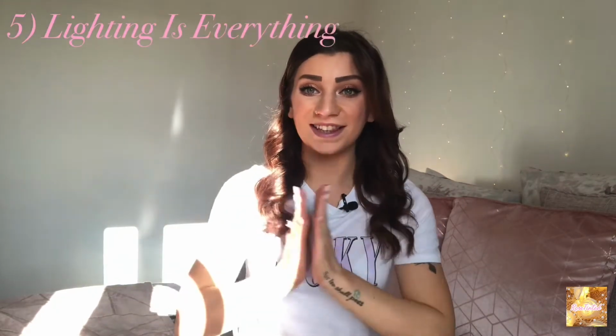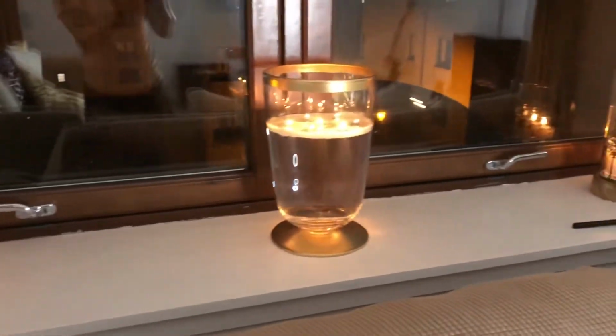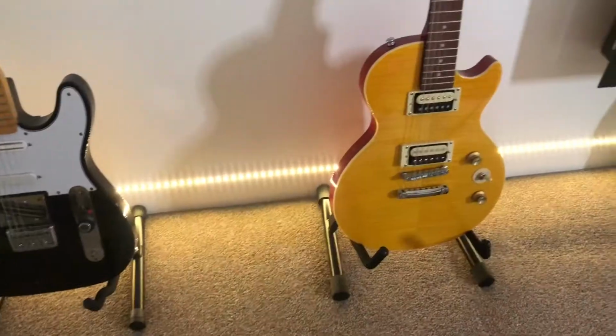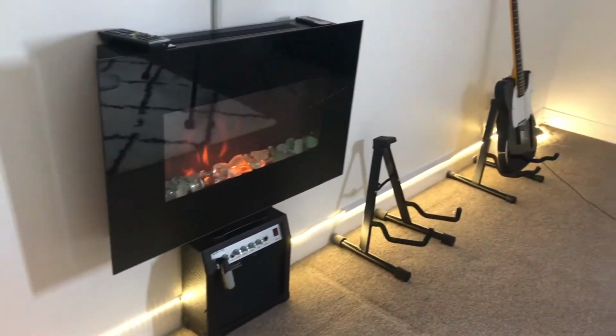Number five is lighting is everything. Whether it's candles, fairy lights, floor lamps, LED strip lights, big ceiling lights, whatever it is you choose, your lighting can make a huge difference to the mood that a room radiates. So really think about what you want.